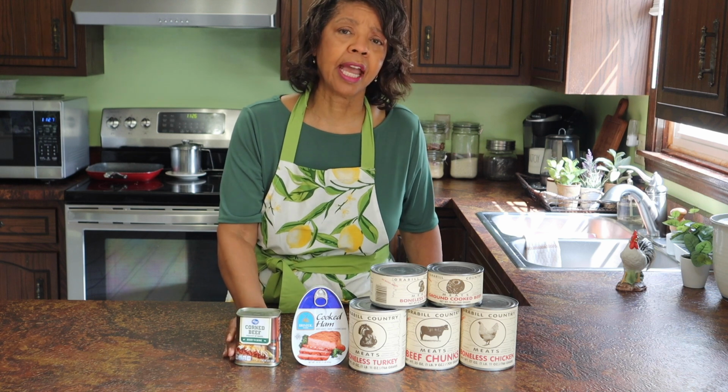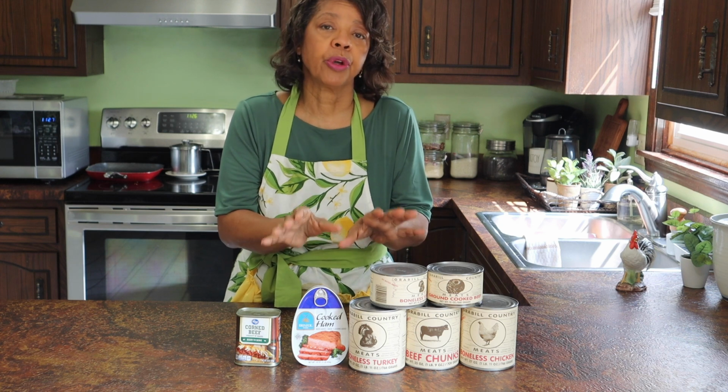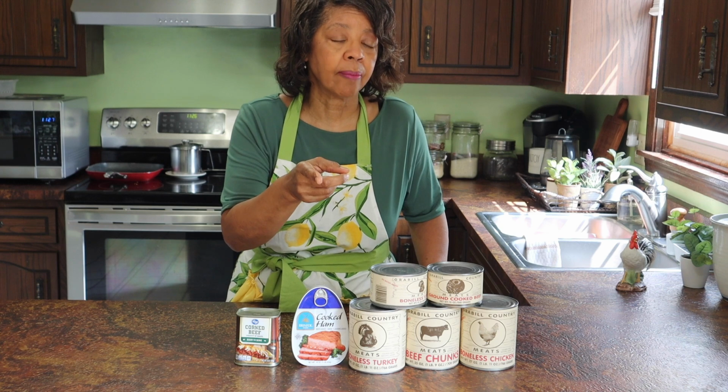My husband made some the other day with eggs and toast for breakfast. So definitely you want to start with your canned meats. Now, in addition to your canned meats though, you also want to have some fresh.